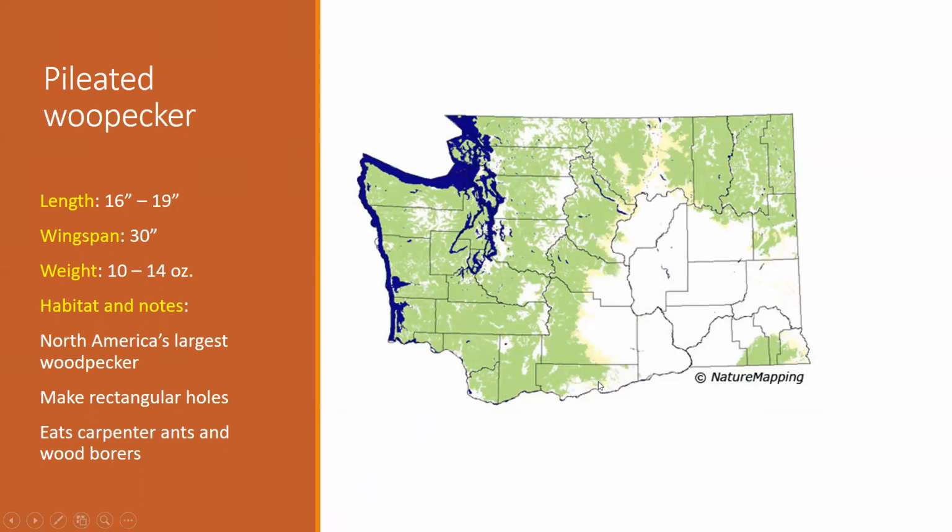And I think this is an interesting map right here, that the pileated woodpecker, our largest woodpecker, we'll see a picture in a second. When I say length, that's from end of the tail to the top of the head, wingspan, weight. Look at the weight on this guy. Almost a pound, but not even quite. Largest woodpecker, they make these rectangular holes and they eat carpenter ants and wood borers.